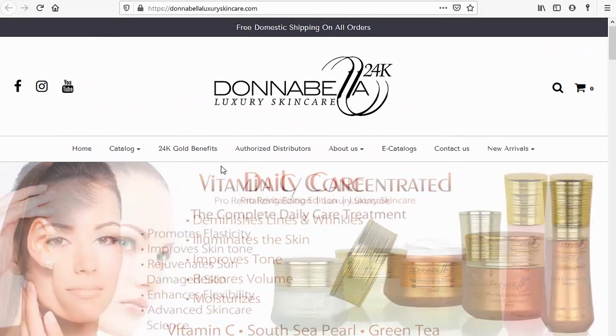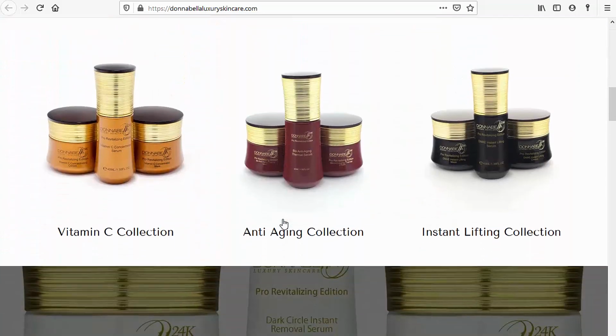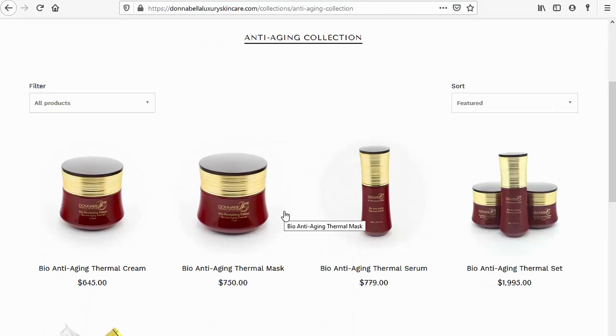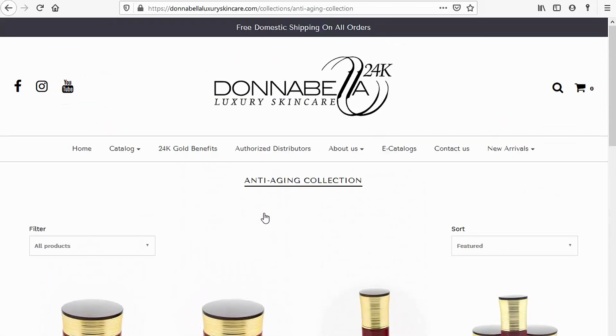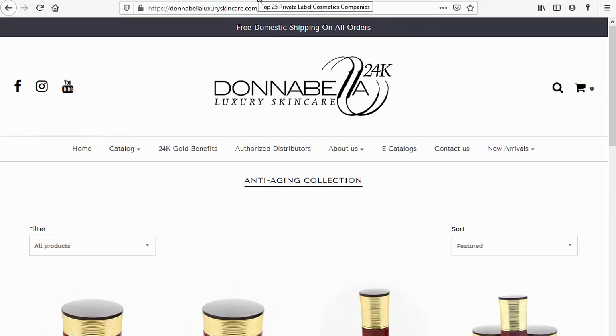So, when I say 50%, I'm just clicking around because I haven't seen a lot of this stuff. 24 karat gold makeup. Okay. Anti-aging collection. What's going on? Oh, okay. Check this out. This guy's getting $750 for this stuff. $1,995. I mean, I don't think this guy is private labeling. I don't know what this is and why it's in here. But holy cow. You get the idea of the kind of profit margins that are being made with this stuff.